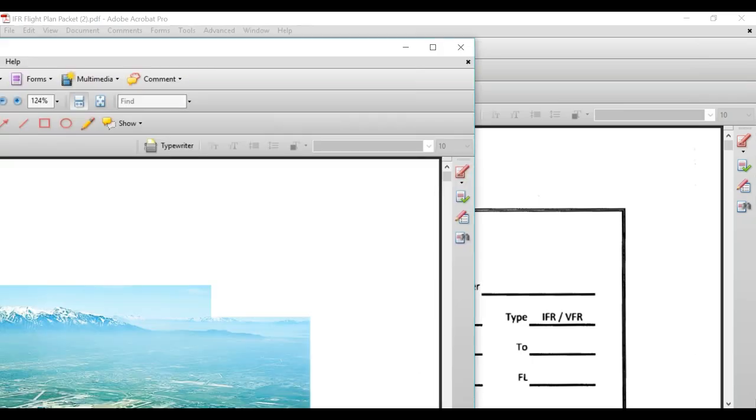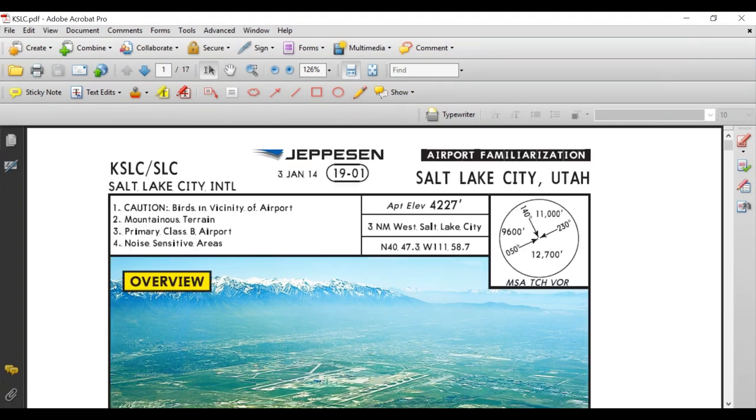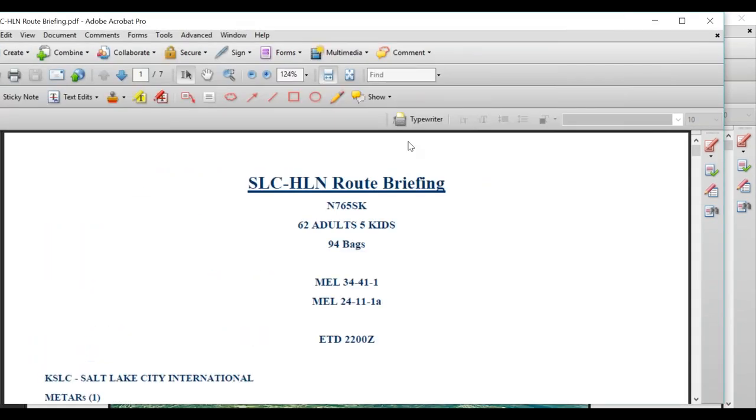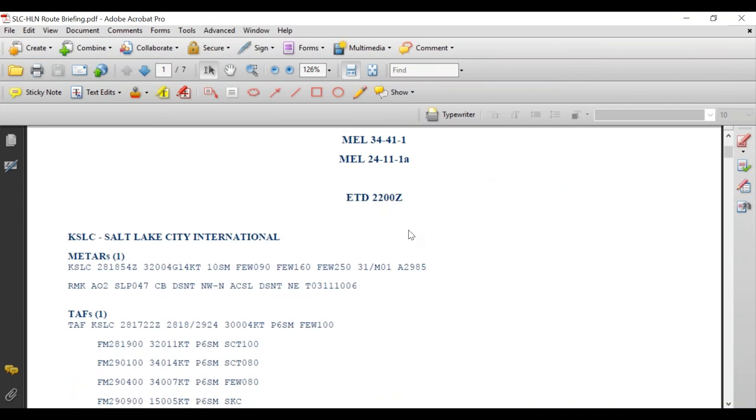Okay, so we have simplified done. So we're going to look at the Salt Lake City charts. I'm going to bring up the weather packet. I've got it right here. Okay, so pick out the runways now.